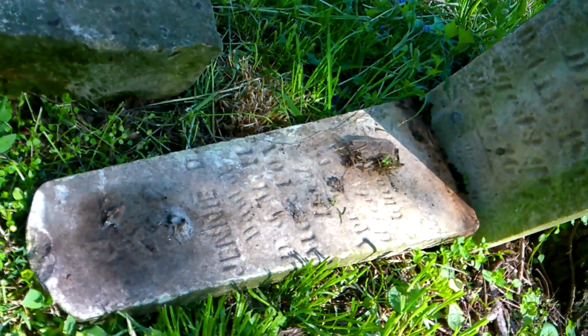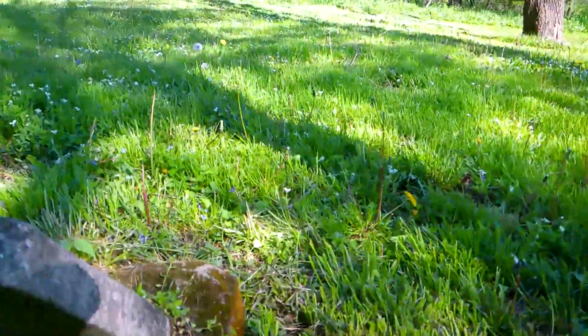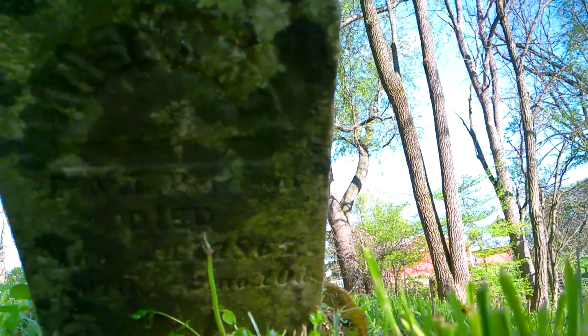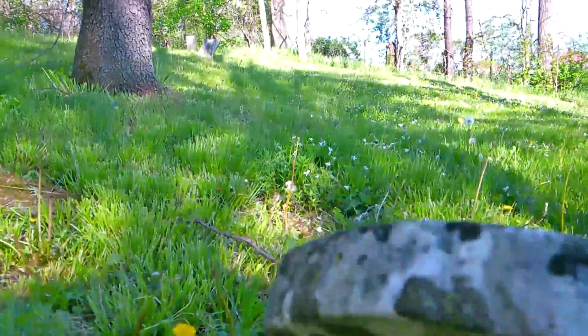Jenny D. Okay. Then beside Jenny, we have this stone. I don't know if you can see that through the viewfinder. I can't see anything. Ansel, I believe.